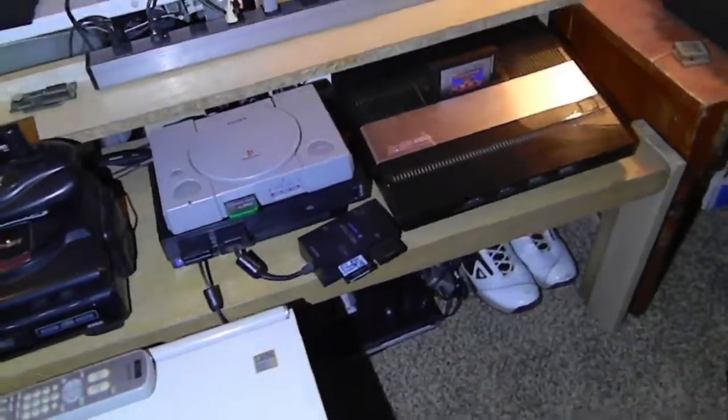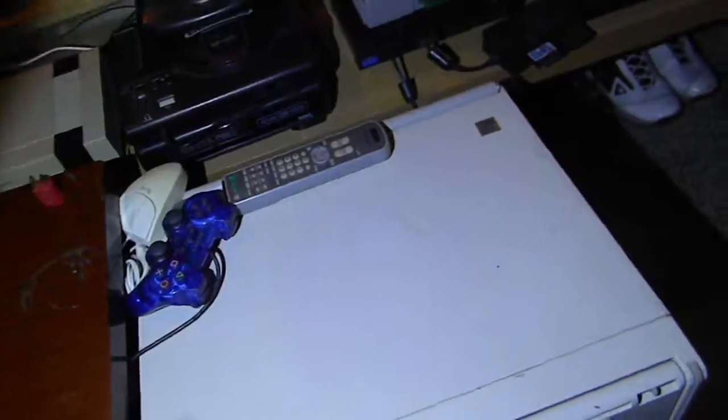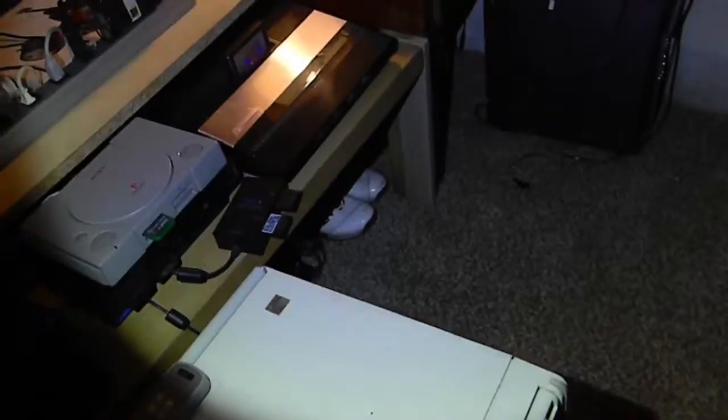I redid everything. Actually, I need to put that DualShock 2 away. I'm going to try having all the controllers and everything put away, and I bring them out as I need them. Say you've got something like a Nintendo system, you want the controllers to be close to you, I can just pull it out and set it on here, or set it on here.